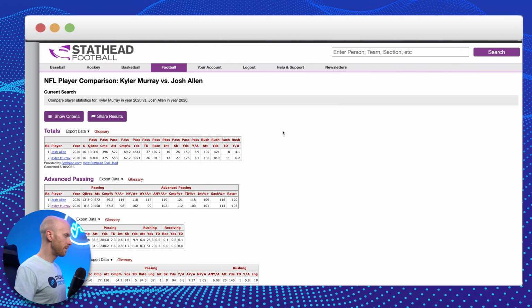So this is Josh Allen compared to Kyler Murray from this last year. And right away you'll see 13-3 record versus 8-8. AFC Championship game, not so much. But if you look at their stats the rest of the way, aside from the touchdowns, it's really, really similar, right? You've got a nearly identical completion percentage. The yards aren't too far off. Interceptions are similar. Sacks are nearly identical. And you've got Kyler rushing for twice as many yards and 3 more touchdowns there.